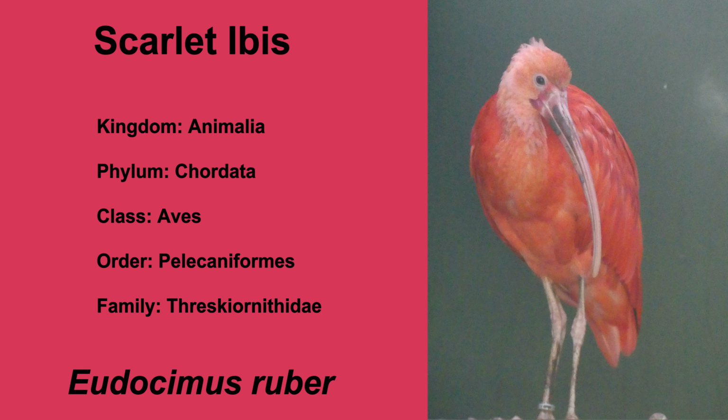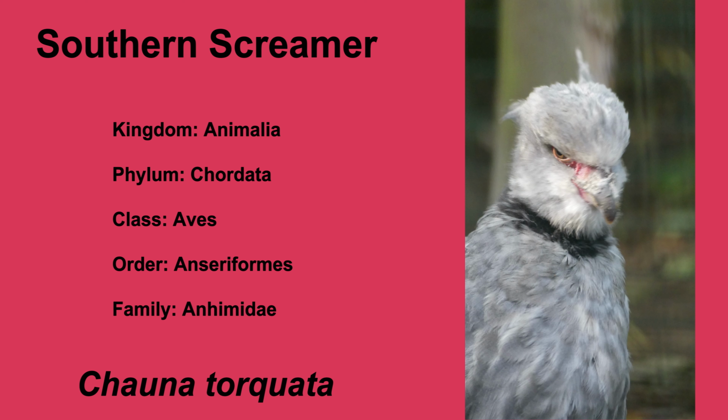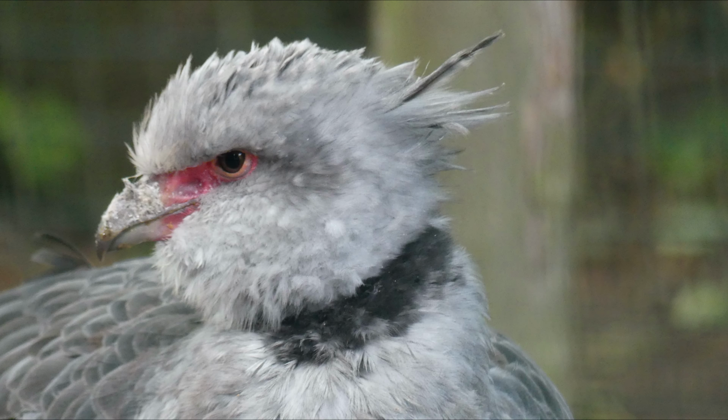The scarlet ibis has a very distinctive appearance due to its striking colour. Its long, thin bill is used to probe soft mud for aquatic insects to eat. Southern screamers are large, heavy-bodied birds and capable swimmers. They are usually found wading in shallow water or perched in trees nearby. They call loudly when startled or spotting predators.